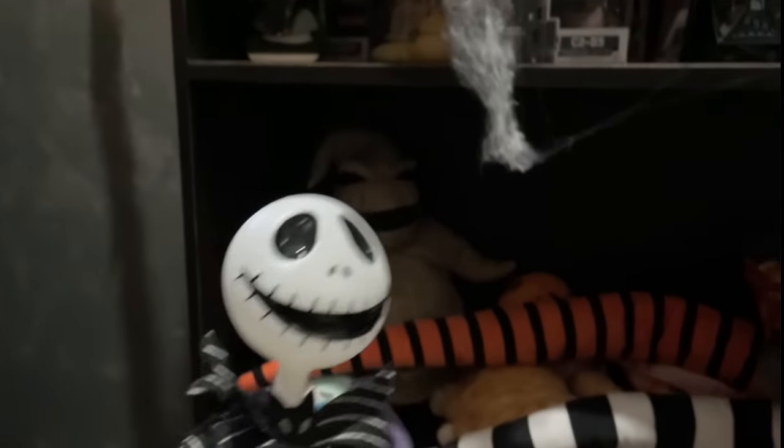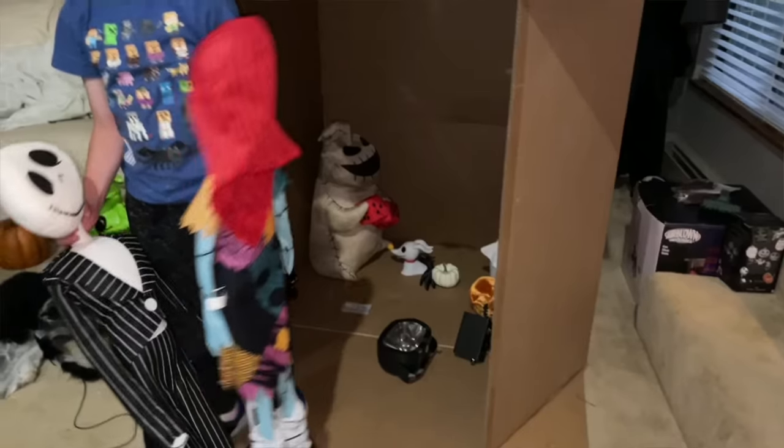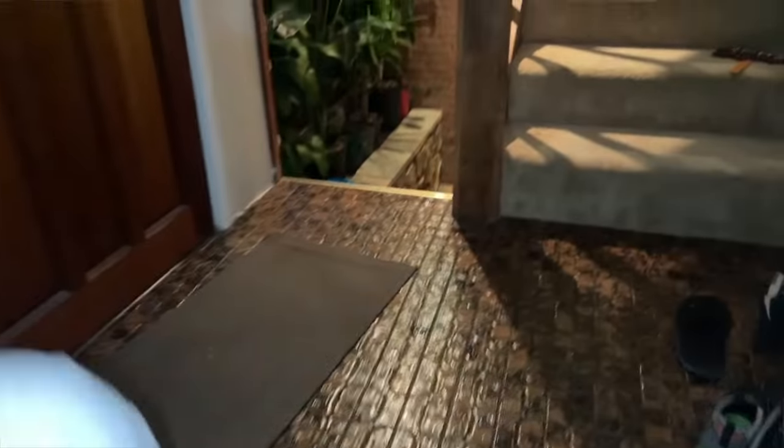No, I want the ones that turn on. Oh, you just want the turn-on plushies? Yeah, I want those two. Okay, I'll have the Jack and... We can bring them up. You want all these plushie guys? Yes. Okay, all the Jack and Sally things that we have, except the animals. All right, we'll get Oogie. And I'll get Zero. In my arms, I've got Oogie and Zero.